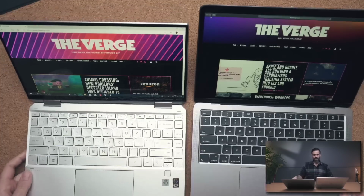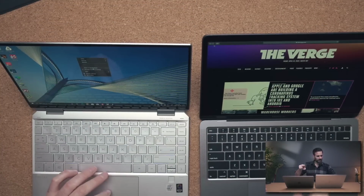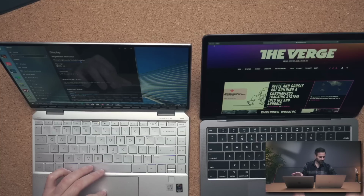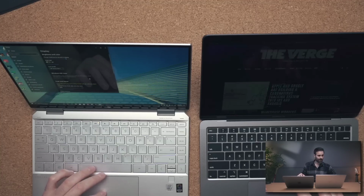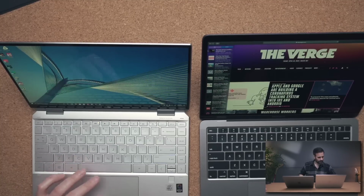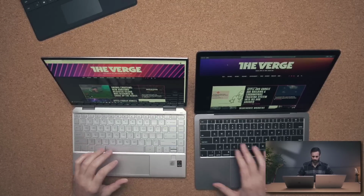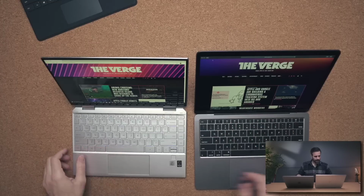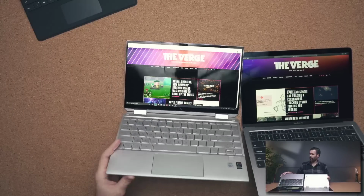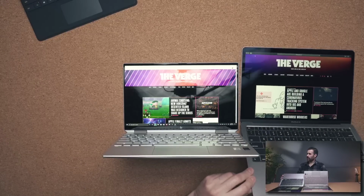So here's the difference between, let me put it to 100. Actually, let me show you the difference between 16 by 9, 16 by 10, and what was the last one? 3 by 2. I'm going to show you the difference. Okay, so this is at 100%. I have The Verge's website open. I'm going to get out of this for a second and refresh this. I want to show you the difference in terms of screen real estate. So this is what 16 by 10 and 16 by 9 look like. As you can see, there is a difference in how much you get on the display, more vertical space.